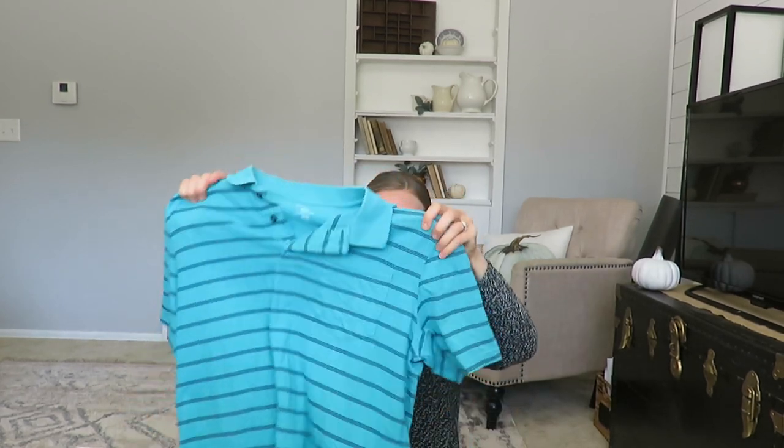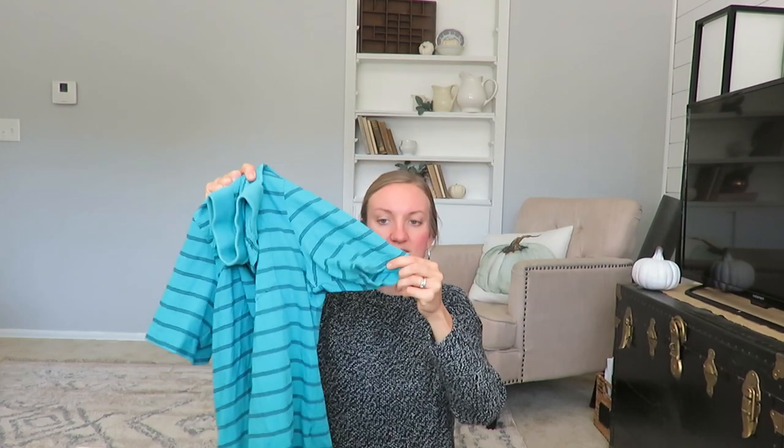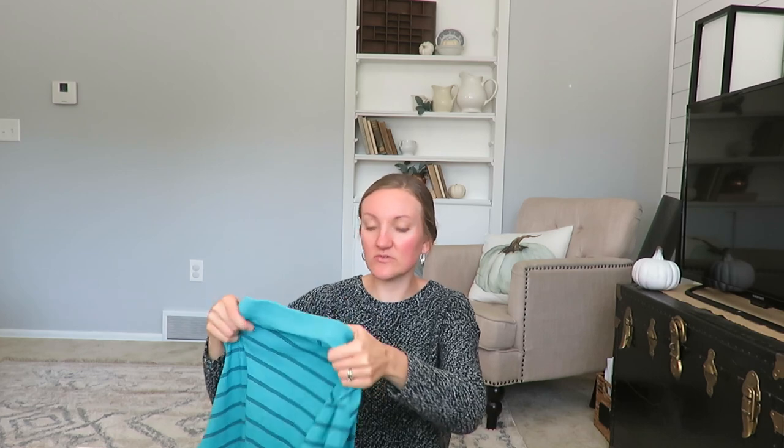Then I only got my husband one shirt. He's always in need of some new ones because he still has some from high school, which was over 10 years ago. So this is just the George brand.